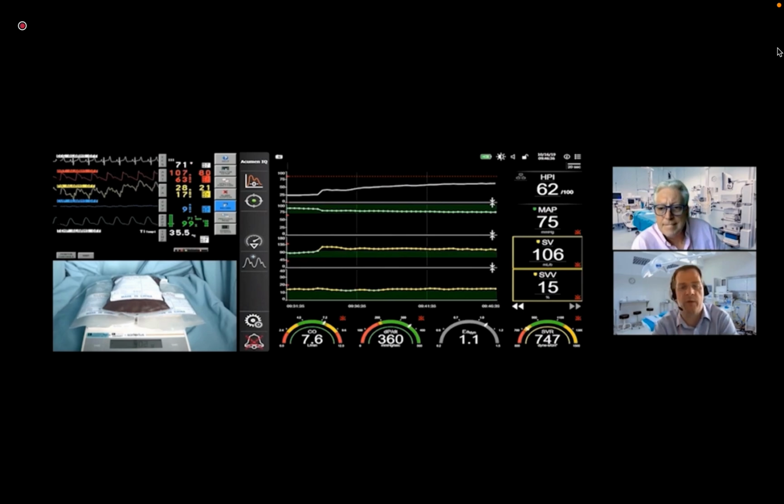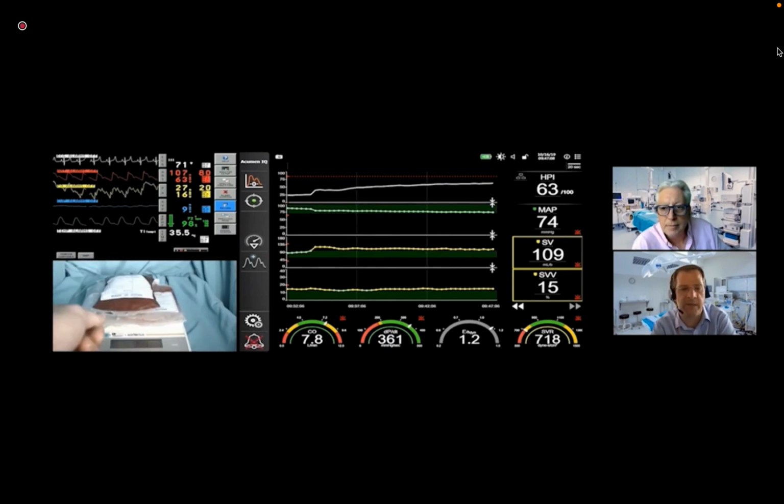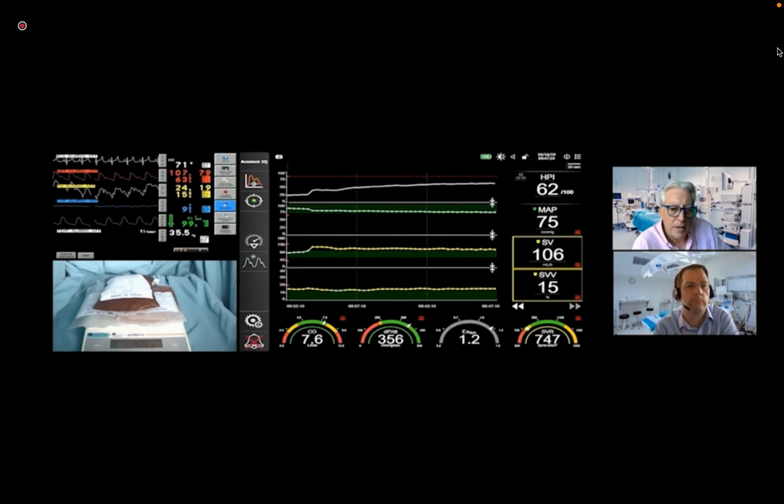SVV's a bit up, but otherwise good blood pressure, good flow, stroke volumes up at 100 mils plus. I think if you wandered in and you didn't see blood on the floor, you'd be thinking, maybe a bit of fluid based on SVV, but otherwise looking pretty good. Yeah, it's coming up now on what percentage now? Coming up towards the sort of 9-10%. Once we get to 500, we'll be about 10% hemorrhage there. So 500 mils of blood on the floor.